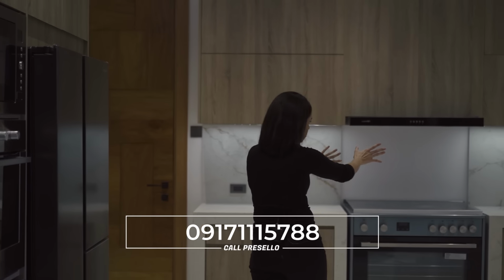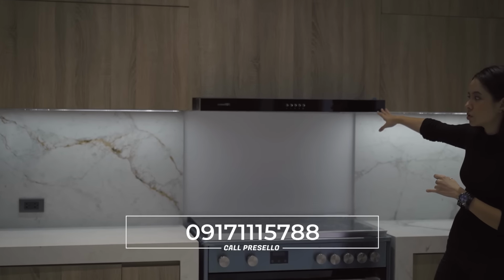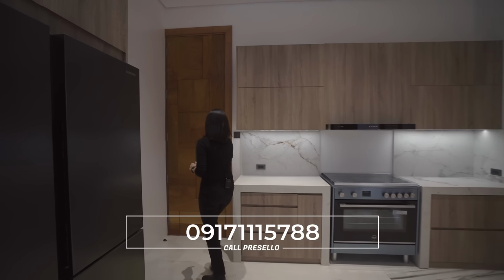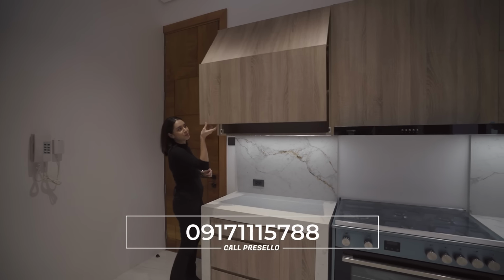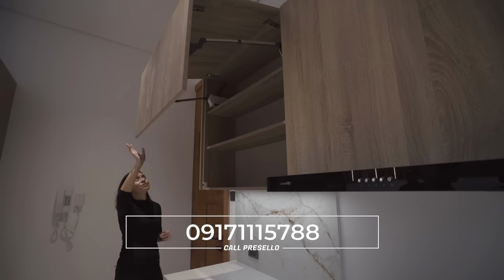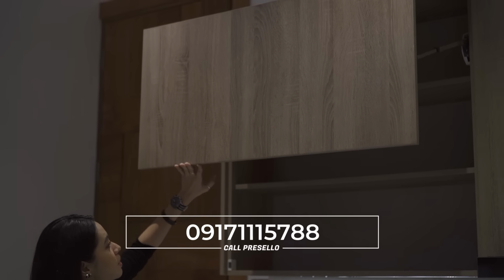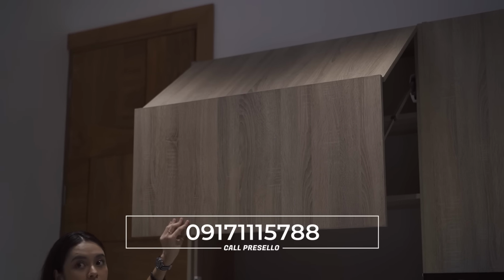And then on this wall, you actually have your stove and oven with a range. And then again, of course, more storage. Now, oh, I know where this is going to lead you. That's going to lead you outside. Oh, wow. That is a very, very smooth hinge. So initially I thought the cabinets would be like dalawa, diba? But apparently it's just one whole cabinet. And pinipindot.